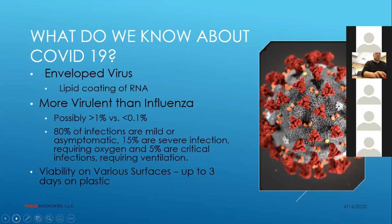The last point on this slide comes from a study that was published in the New England Journal of Medicine. There was a study done on this particular virus on its viability, and viability means it's still in an infectious state on various surfaces. And at this point, they were finding on plastic it would survive for upwards of 3 days. Other materials, the survivability time period was much less. Again, working in our favor.